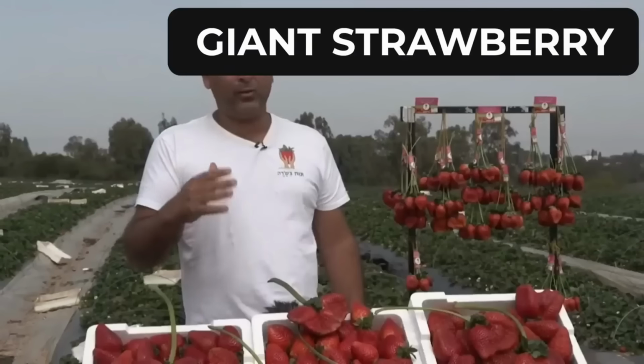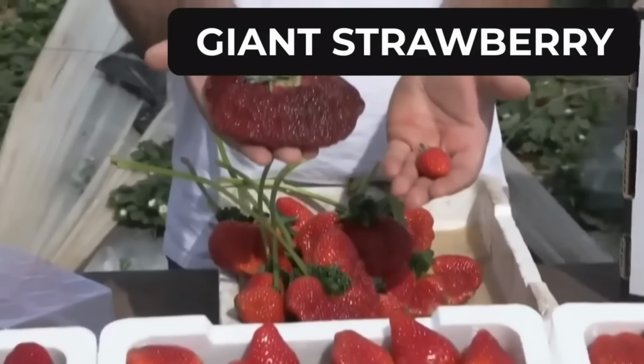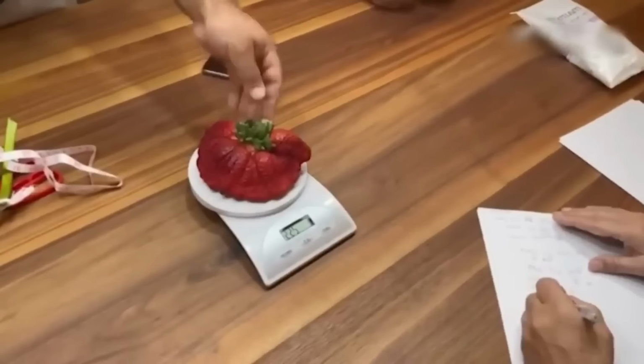There are fruit records that are funny. For example, a giant strawberry that weighed almost 290 grams, grown by a farmer. It's like a strawberry decided to turn into an apple, but didn't give notice.